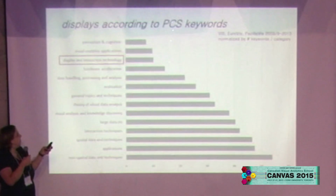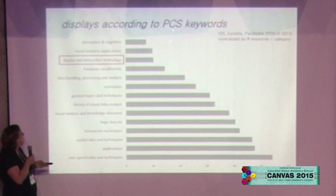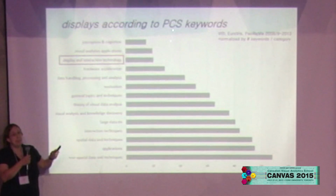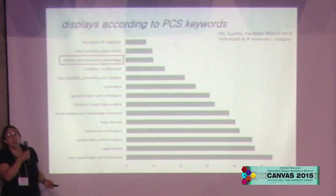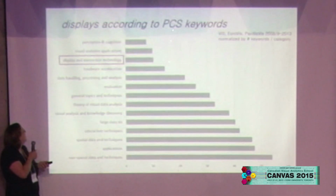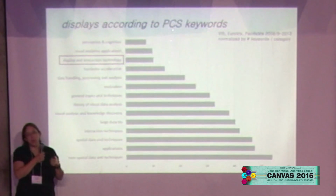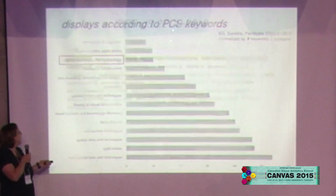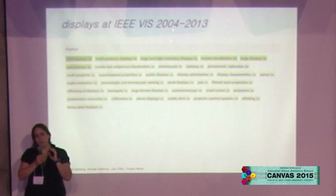We had data from 2008 to 2013, and there were quite a number of papers in there, and display and interaction technology was among the 3 least selected types of keywords. And interestingly, perception and cognition was even lower, which is kind of sad. But display and interaction technology wasn't a very common keyword, even though everybody's using displays, but dedicated research on it was kind of low.